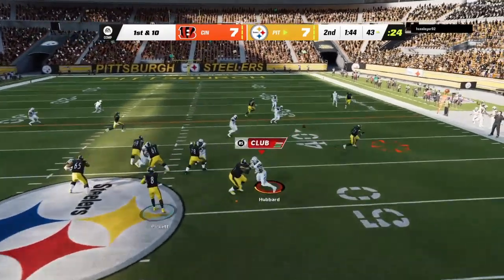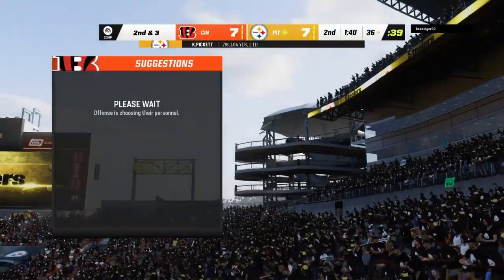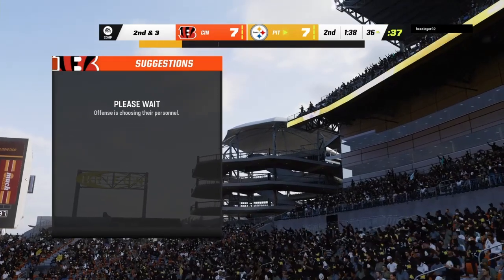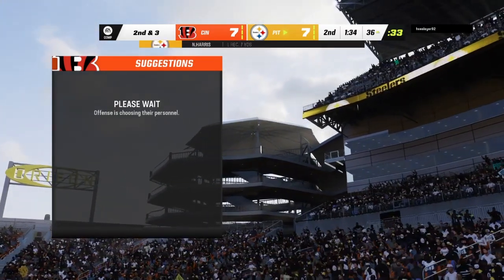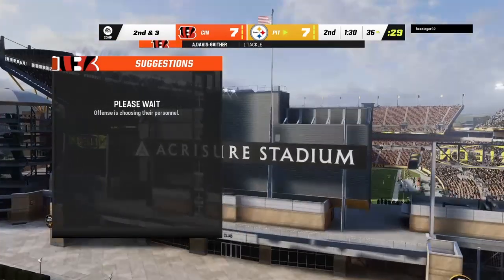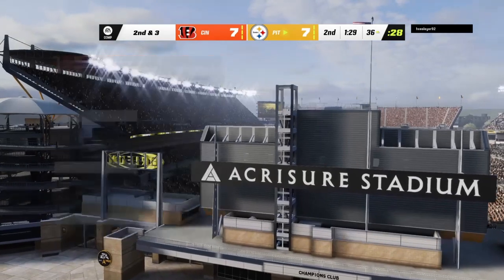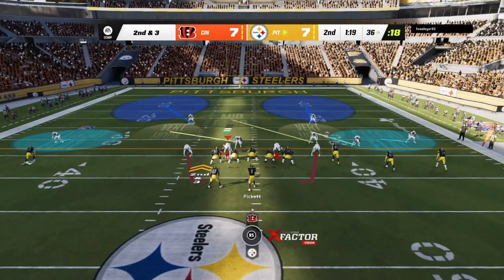On first and 10, it's Pickett. That swung out wide to Harris. And he's going to be taken down just shy of the 35. Just about every quarterback is trained to really look downfield first before you come back and make a nice safe throw. And in this case, that's exactly what he did. Found his running back, let him create some space, and it turned out to be a nice play for the offense.